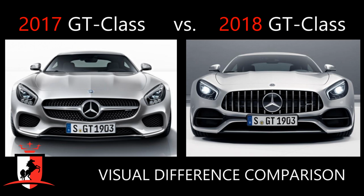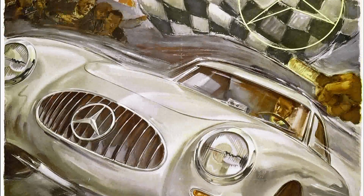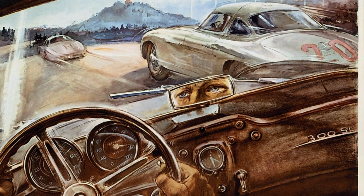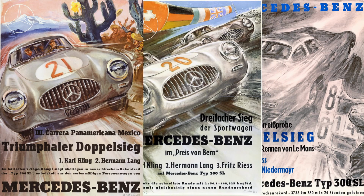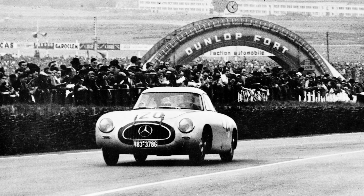A lot of people think the Panamericana grille is something new, so I'd like to give you a little bit of history. Let's look at some German magazines back in 1952. You see, this was the 300 SL. It was the champion of all times. They won pretty much everything, and every magazine was talking about these guys. And if you see, every car has the same thing in common. They all had the Panamericana grille.